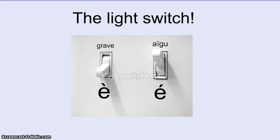And finally, the light switch example. Now, some people don't get this metaphor, and if you're one of those people, that's okay. However, a lot of people have told me that once they understood it this way, they never made a mistake again. So I'm going to go over it again. If it makes sense to you, awesome. If it doesn't, don't worry about it.